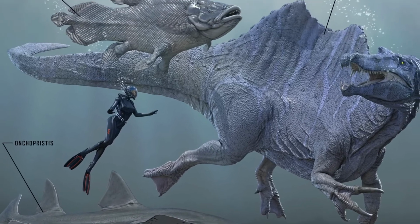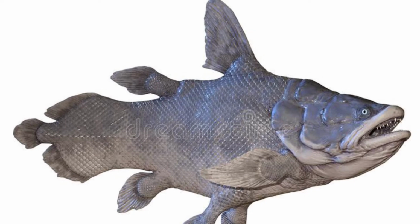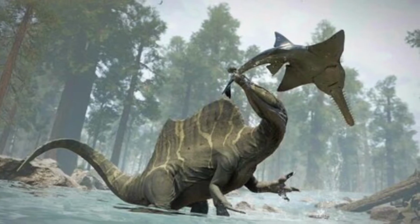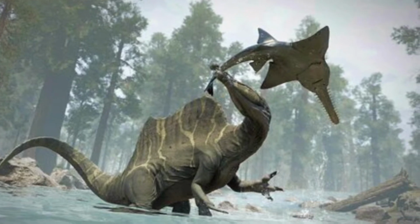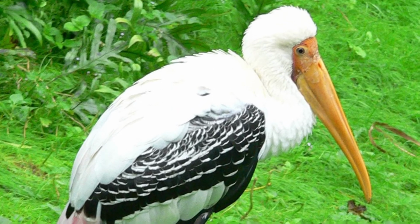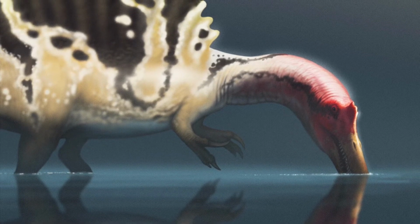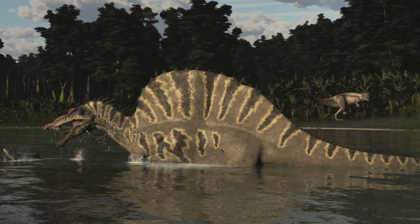Spinosaurus ate fish like the coelacanth Mawsonia and the 8-meter-long sawfish Onchopristis. Spinosaurus remains have been found with fish scales in its stomach, which further supports this idea. Spinosaurus probably hunted like a stork. It would put its snout in the water and wait for fish to swim by. It could also swim very well.